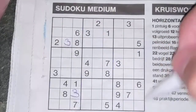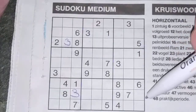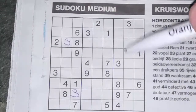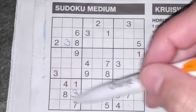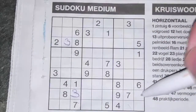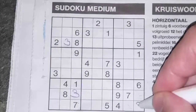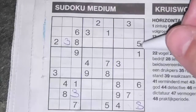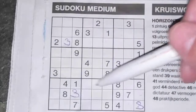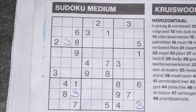In this big square, 4 missing numbers, one of the missing numbers is a 3. I see here 3, no 3 in those 2 boxes. There is a 3, no 3 in that box. 1 box remains for the 3, should be there. Now I cannot continue with the 3 because I need more information.